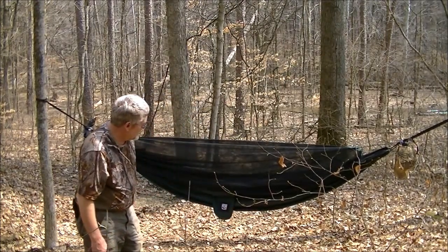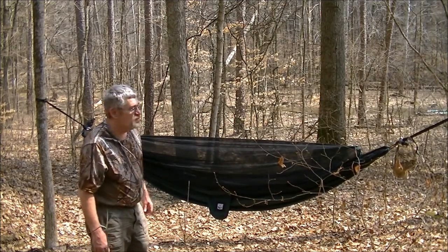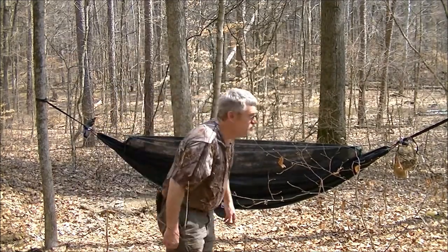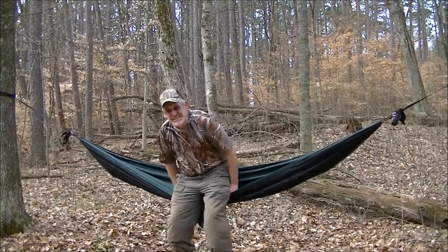So, I guess in memory of Roger Ebert, the famous movie critic that died this week, I'm going to give this 2 thumbs up. And then, of course, there's another use for these hammocks, and that's just flat chilling out.